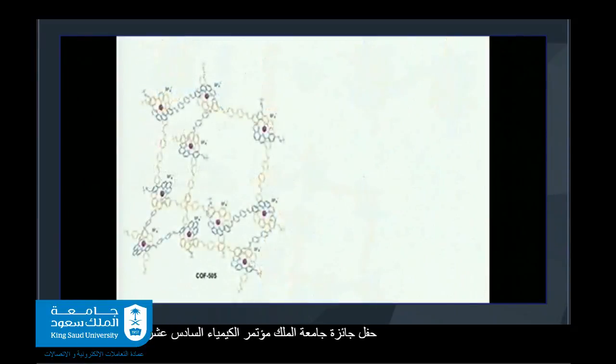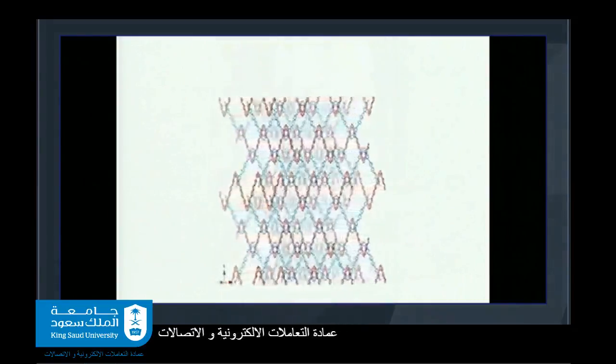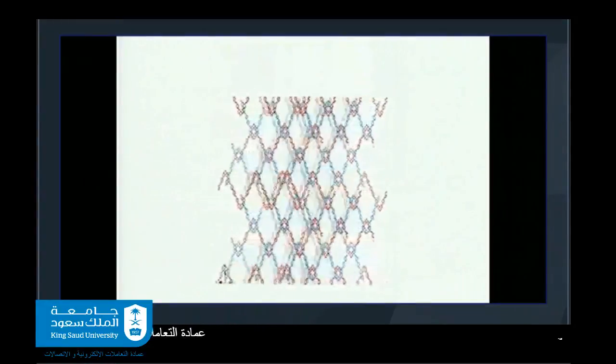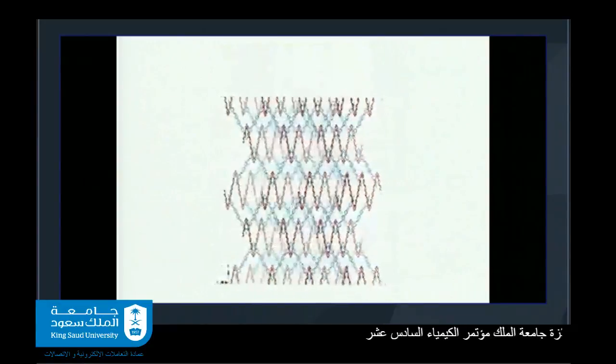Now, the nice thing is that I could then add KCN and remove the copper. When I remove the copper, I have a weaving structure, or a woven structure. And it is crystalline. This is the analysis using electron microscopy and X-ray diffraction. You can see highly crystalline material. So we have figured out how to use the mechanical bond to weave chemical structures for the first time in the history of humanity. And that is shown right here in front of you.